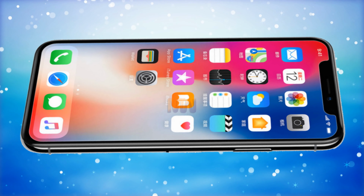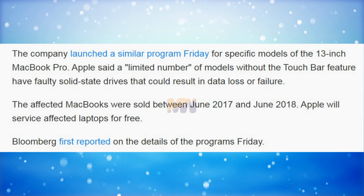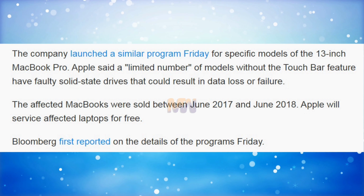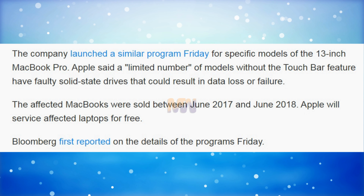The company launched a similar program Friday for specific modules of the 13-inch MacBook Pro. Apple said a limited number of models without a touch bar feature have a faulty solid-state drive that could result in data loss or failure. The affected MacBooks were sold between June 2017 and June 2018. Apple will service affected laptops for free also. Bloomberg first reported on the details of the program Friday.